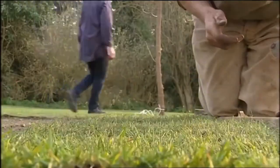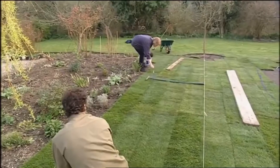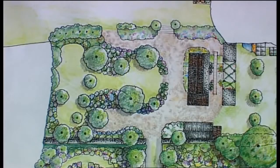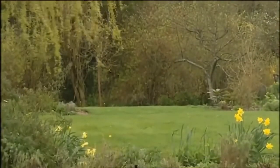On my last visit, we spent most of the time laying turf. The new stretch of lawn was part of Bryony's plan to connect the two parts of the front garden. This has the effect of opening up the view from Martin's bedroom window.